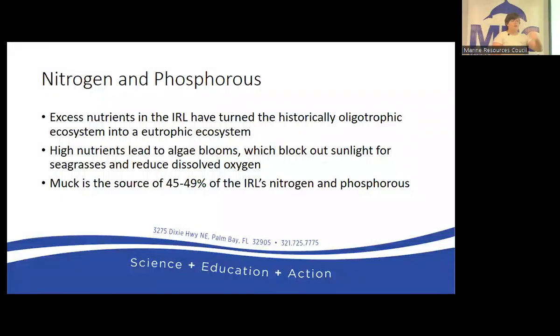So we hear a lot about nitrogen and phosphorus all the time. Why is it important? So this combination of excessive nutrients has turned a historically oligotrophic system, oligotrophic meaning low plant material, low organic matter, and high oxygen, to a eutrophic system. And a eutrophic system means that we have a lot of plant decomposition and low dissolved oxygen in the environment.